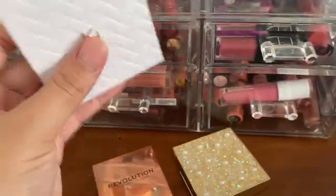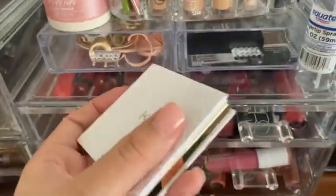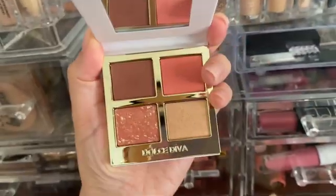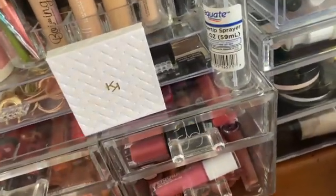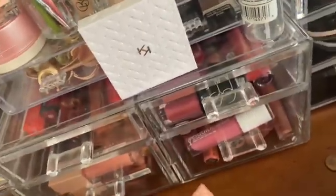This I just have on display. It's one of my cute quad eyeshadow palettes. So isn't it so freaking beautiful? So that is one of my eyeshadow palettes, quads. This is from Revolution.